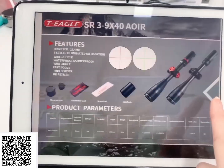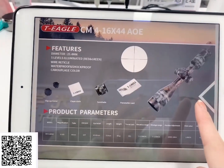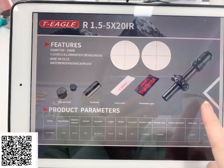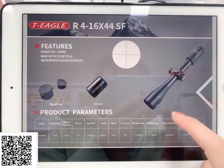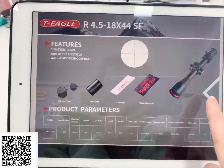SR series 3 to 9 with very good quality. And this camera flag scope. And R series are 4 to 16 by 44 side focus SF LRE.